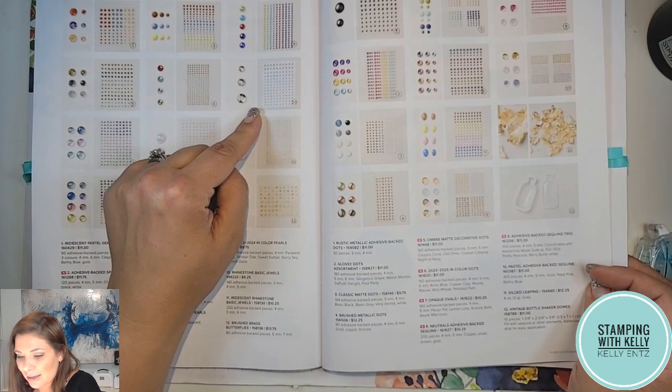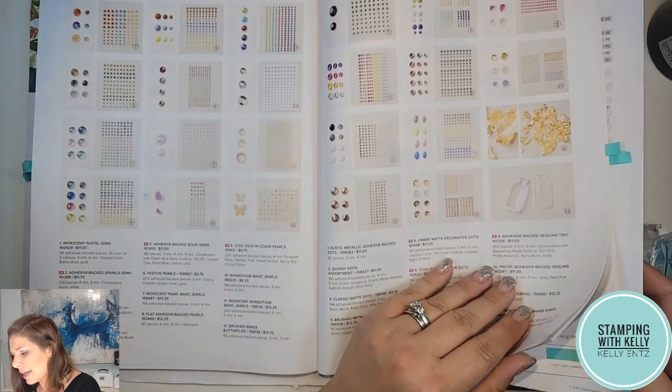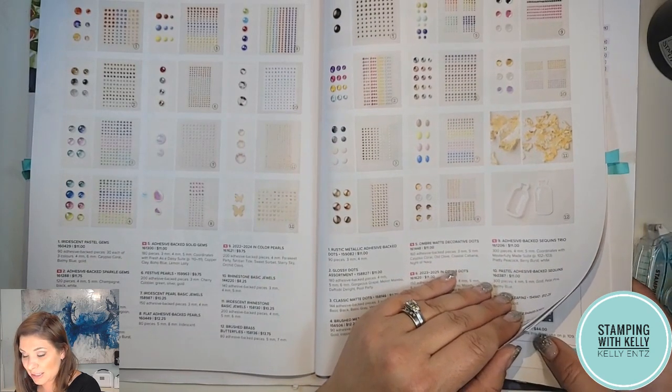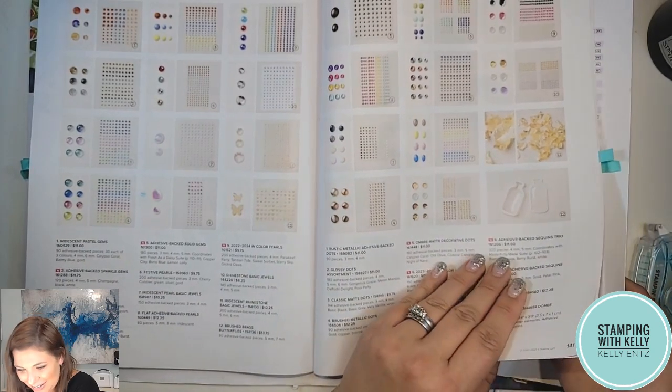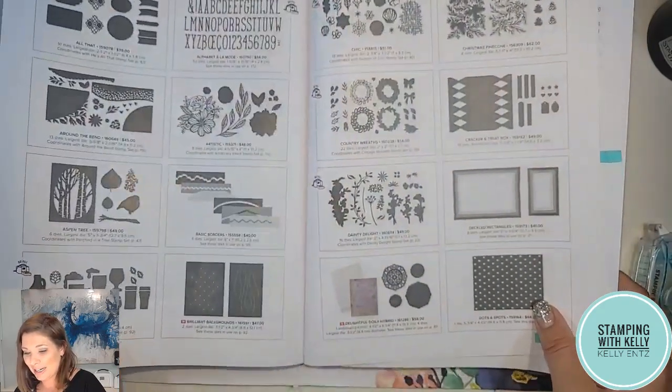Oh, what I was thinking was that you could actually color them with the Stampin' Blends. I don't know why my brain went to iridescent, but I knew I was going to say something about them because I did it last night. But again, brain gone.